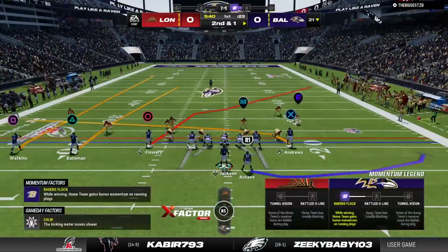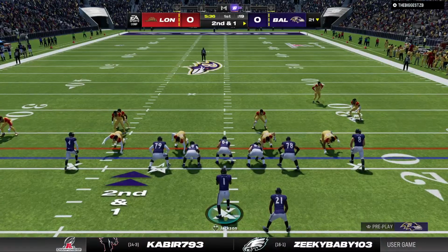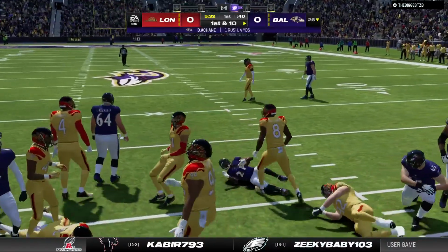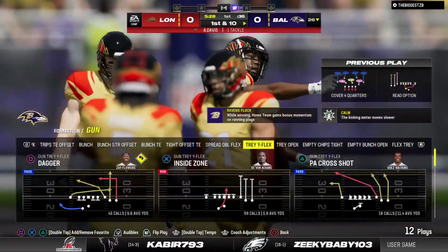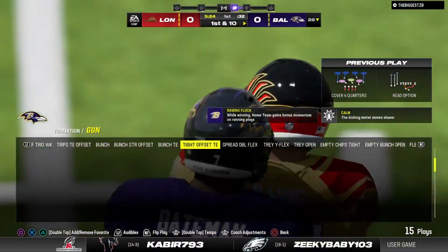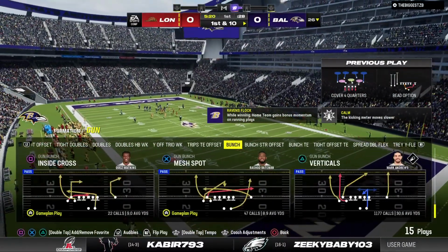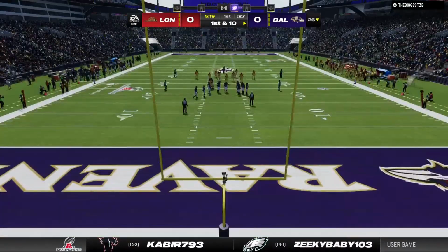2nd and 1 now from the 21. On the ground, this is Devon Achane. And he's able to get up here to the 26. 4 yards the pickup, first down. 2nd and 1 is often an invitation to take the big shot downfield. I bet the offensive lineman said, are you kidding? We just get on our backs and let's go get the first down. They love being physical.